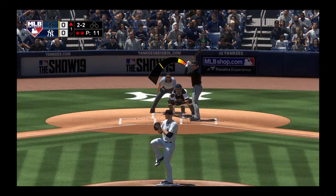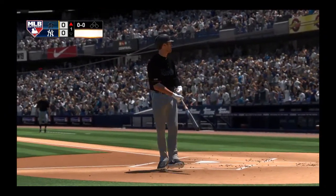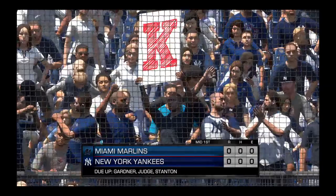The 2-2 is swung on and missed. He got him on strikes. 1-2-3 go the Marlins, and now the Bombers will get their shot. No score.